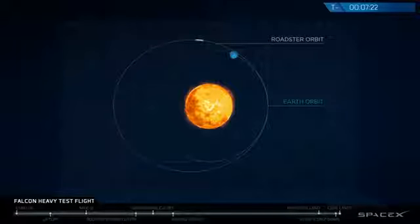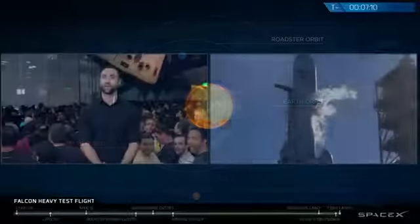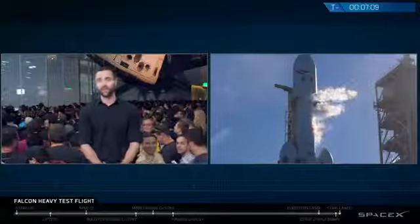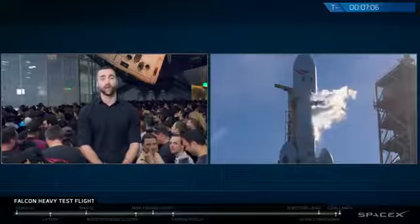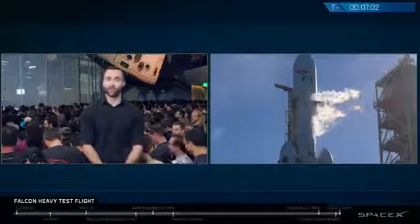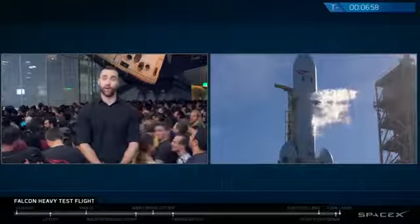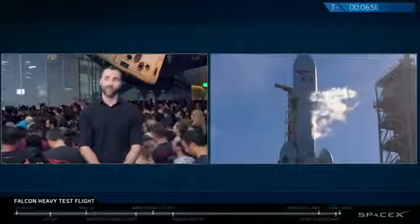We call this heliocentric because it is sun-centered. The outermost distance on that same ellipse will intersect the path that Mars takes while it is on its own journey around the sun. That's quite far away. It will reach a maximum distance from Earth of over 400 million kilometers. In Earth terms, that's about the same as a trip around the equator 10,000 times. During its journey, the Roadster will also reach a maximum velocity of nearly 40,000 kilometers per hour, or about 20 times faster than a speeding bullet.